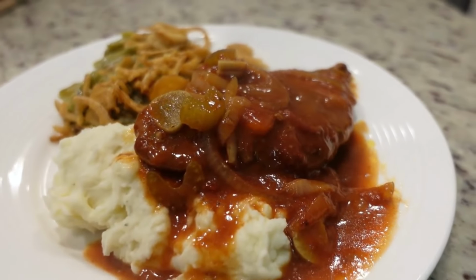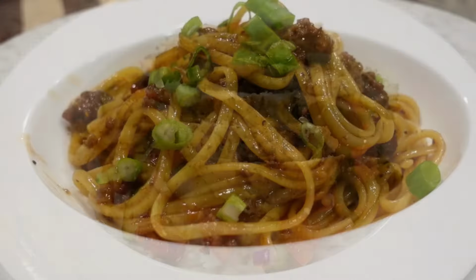Welcome back to another best of winter dinners, where we're going to share our top 5 favorite dinners over the last several months.